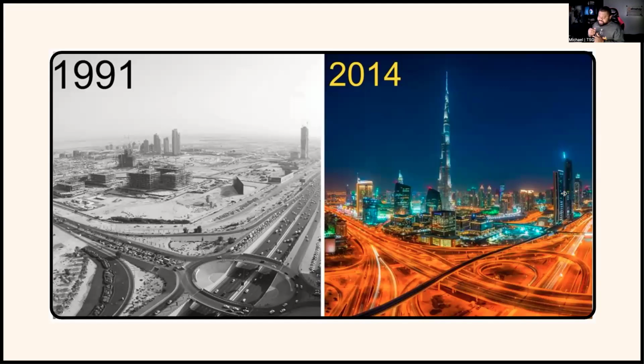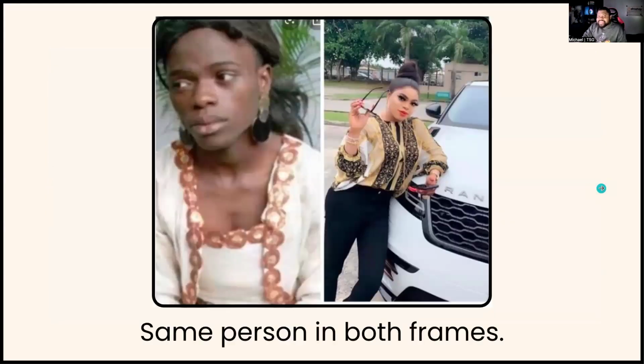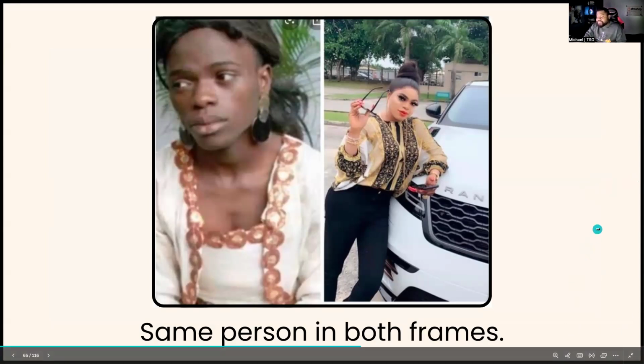I want you to observe that. Just observe. Don't worry. I want you to observe this. Now, for those of you who don't know who is on the screen, this happens to be the same person. They are only separated by time. The same person in this frame, the person on the left is the same person on the right. They're only separated by time.